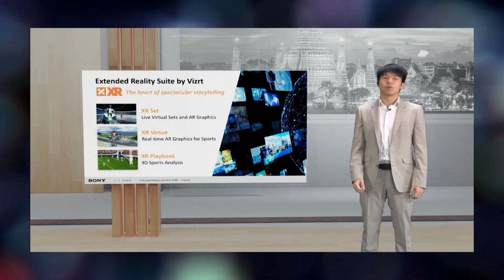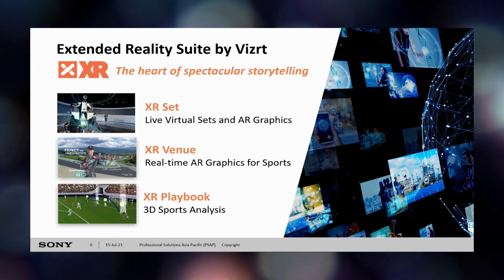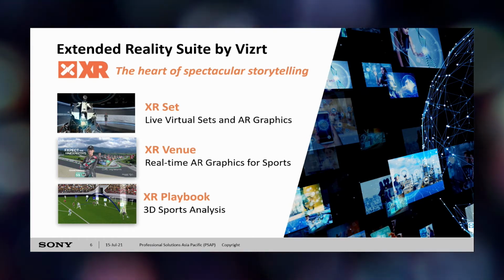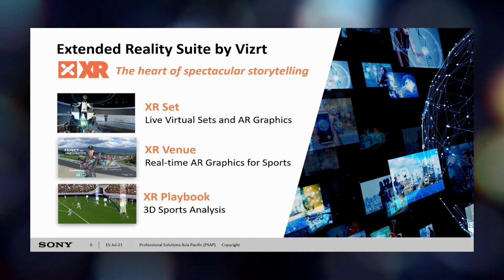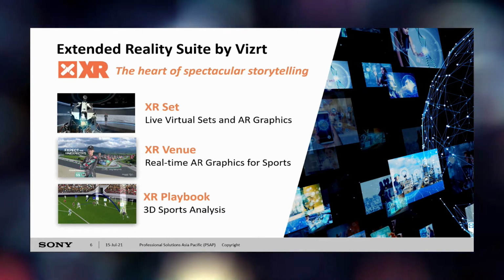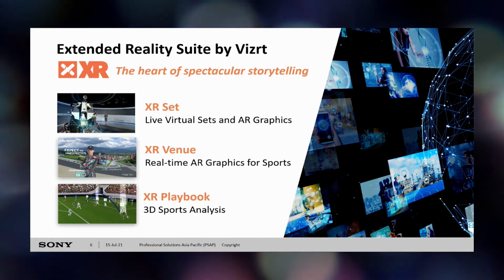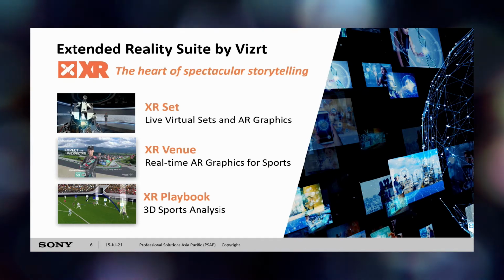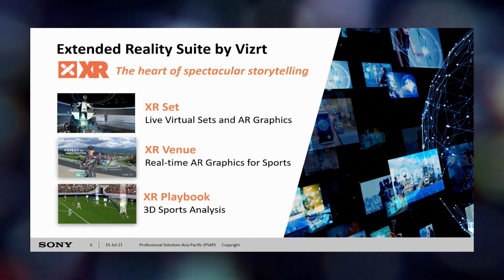Now let me introduce you to one of our suites, the Extended Reality or XR suite. It offers a fully fledged AR graphics, virtual set, video wall, mixed reality, and telestration toolset on the market. There are also 3 solutions that make up the Vizrt Extended Reality suite. The XR Set, the solution for live virtual sets and AR graphics. The XR Venue, the solution for real-time AR graphics for sports. And the XR Playbook, the solution for 3D sports analysis and virtual views.